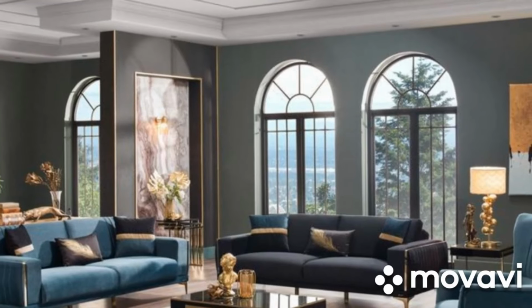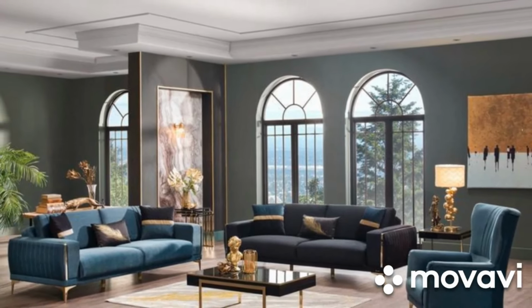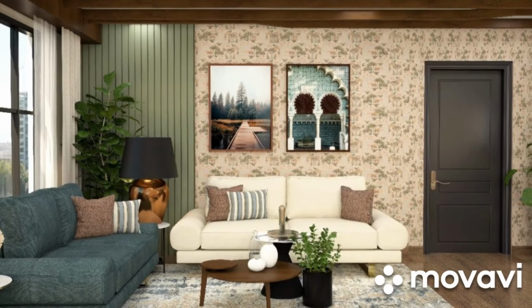Bringing in greenery. Greenery adds freshness and vibrancy. Elegant plants like fiddle leaf figs or snake plants in sleek planters can elevate the space, adding a natural element that's both stylish and calming.